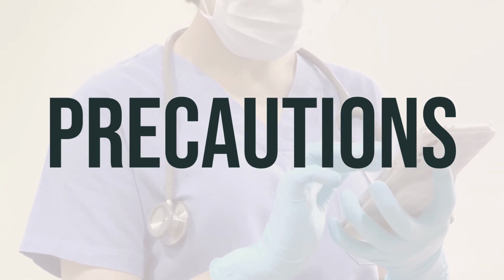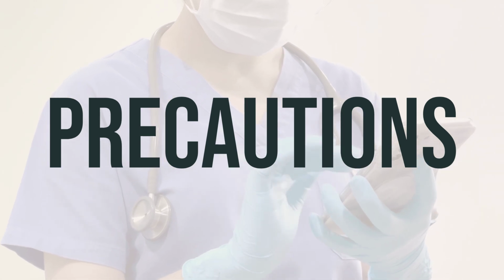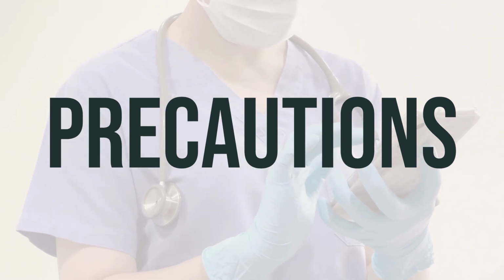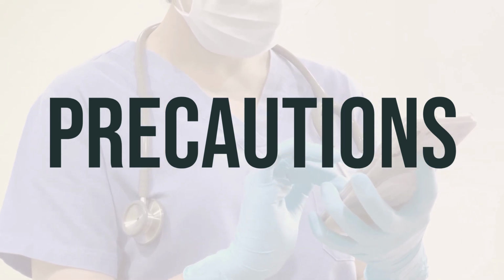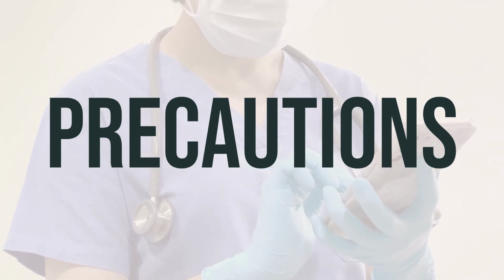Be cautious of sun exposure while taking Aleve, as it may make you more sensitive to the sun. Also, some products contain sodium, so be sure to inform your doctor if you are on a salt-restricted diet.